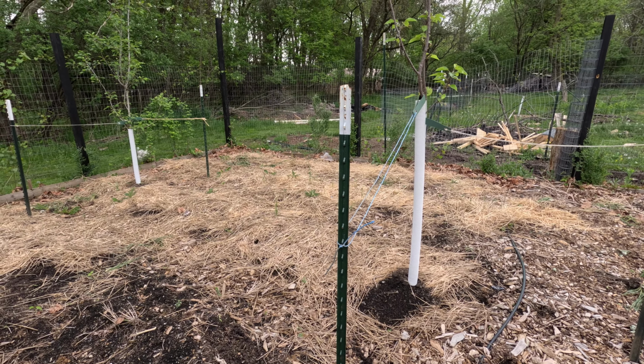And I have my fruit shrubs planted in between. So these are pink lemonade blueberries. Over here I have Blu-ray blueberries, and then Arapaho blackberries, and a Harvest Gold raspberry there.